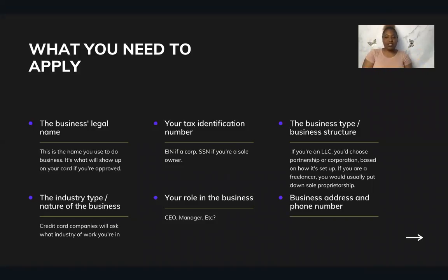Now, your legal business name is extremely important to have. Whenever you start a business, you need to register it, okay? You cannot walk into the bank and ask for a business credit card and not bring registration documents with you. They're gonna ask for that because, again, that's what's gonna be on your card upon receiving it, okay?